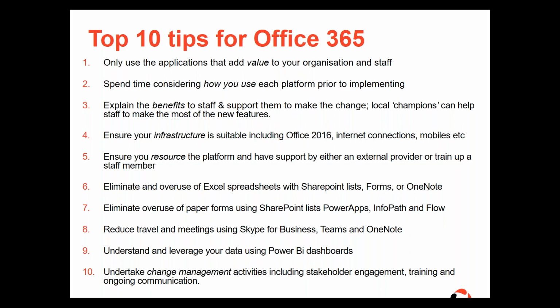Make sure you resource it. I've said a few times throughout that it's pretty easy. You can dabble with Planner or whatever it is. But in other scenarios, like an email migration or a document migration with a new intranet or Power BI dashboards, you probably need help with that. If you've got internal people that can learn it, great. Just give them the time to do that. Or get an external person, or people to spend more time on these sort of webinars or do-it-yourself workshops. Regardless of whether it's internal or external, you need to resource it and allocate that time.